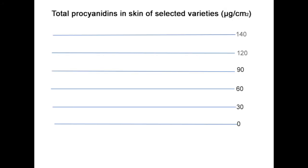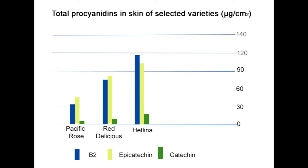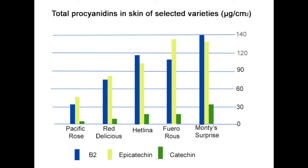The testing also looked at the levels of procyanidin compounds in the 250 varieties analysed. The three procyanidin compounds are B2, epicatechin, and catechin. Again, the heritage varieties showed enhanced quantities compared with commercial apples, with Monty Surprise having very high levels of these beneficial procyanidin compounds.